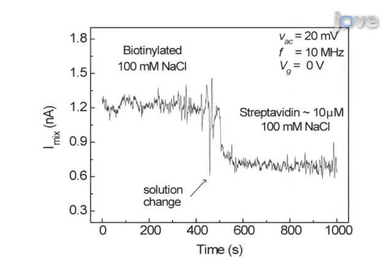The results show the detection of streptavidin-biotin binding in 100 millimolar background solution, based on monitoring changes in mixing current at 10 MHz driving frequency.